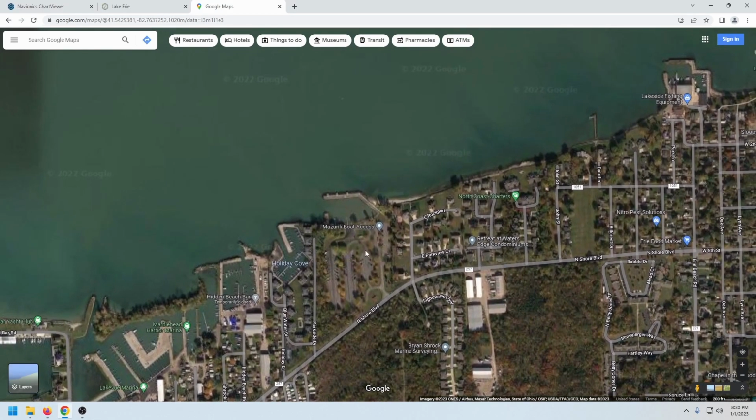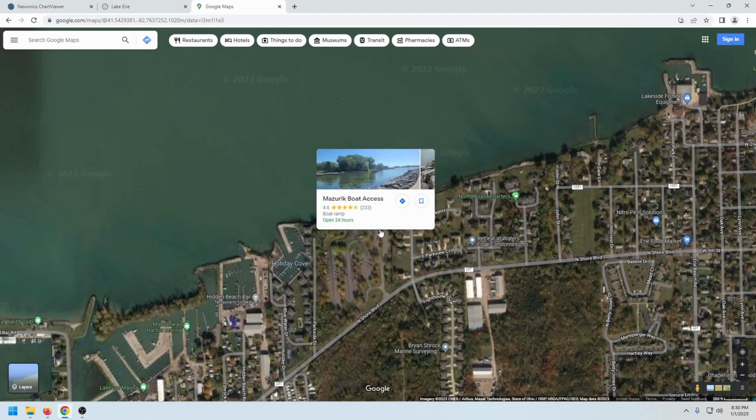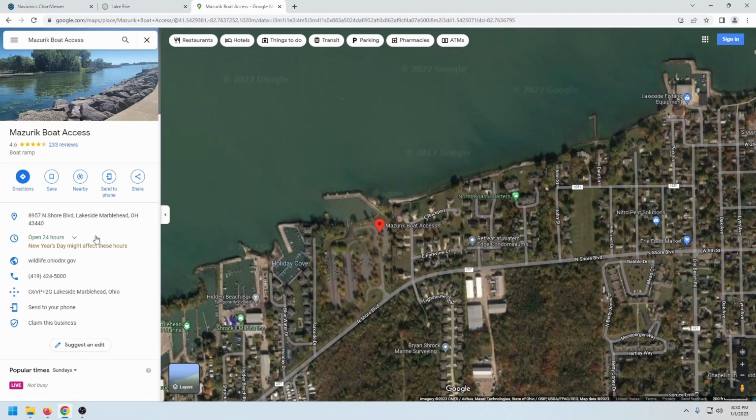Boat access. Missouri is your best option just because it's close, easy access for Marblehead. Everyone's pretty quick getting their boat in around there, unless you're there on a holiday weekend. Obviously it's going to be crazy. But Missouri, I found, is the closest and best access to fish Kelleys. I'll pull up the address here, 8957 North Shore Boulevard, Lakeside, Marblehead, Ohio, 43440. So go ahead and jot that down.